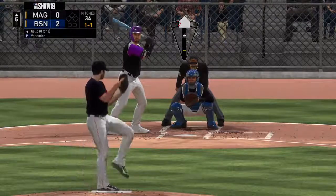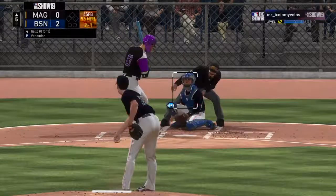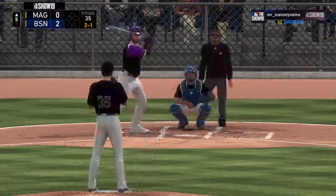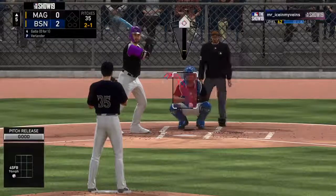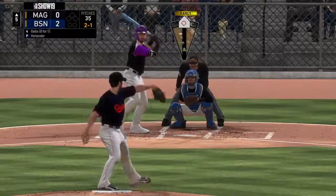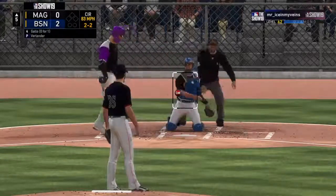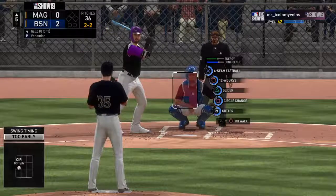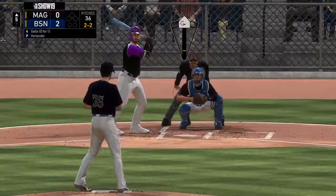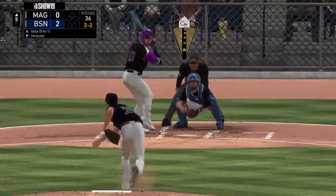The 1-1 is a fastball that misses inside. Count's even 2-2 to Joey Gallo. Man, that's another ugly swing right there. This team is just struggling so mightily to get on base. They've looked off balance all game.